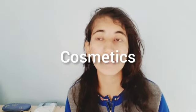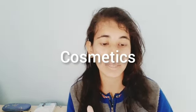The second eco-friendly hack that I have for you is your cosmetics. Look at your cosmetics and cut down the usage of plastic. There are cosmetic brands out there that are focusing on eco-friendly packaging, not using plastics or packaging materials that are not recyclable. So shift to those brands that are using eco-friendly packaging.